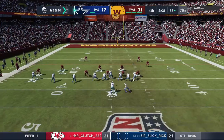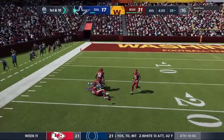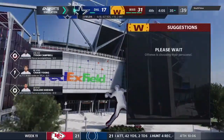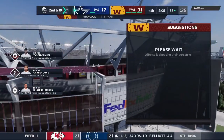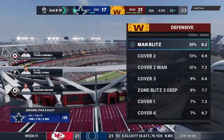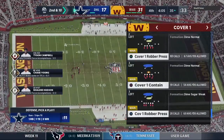Here's 1st and 10. The play action fake. They'll look to throw. And that's going to be incomplete. Too tough to hold on to that one. It's 2nd down. Have to give some credit to the defender on that when he read all of his keys perfectly and got a great break on the ball and was able to force that incompletion.